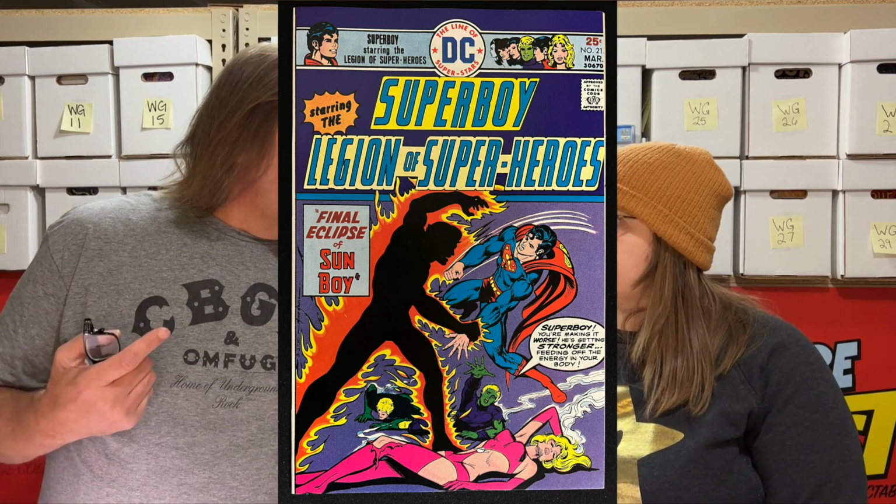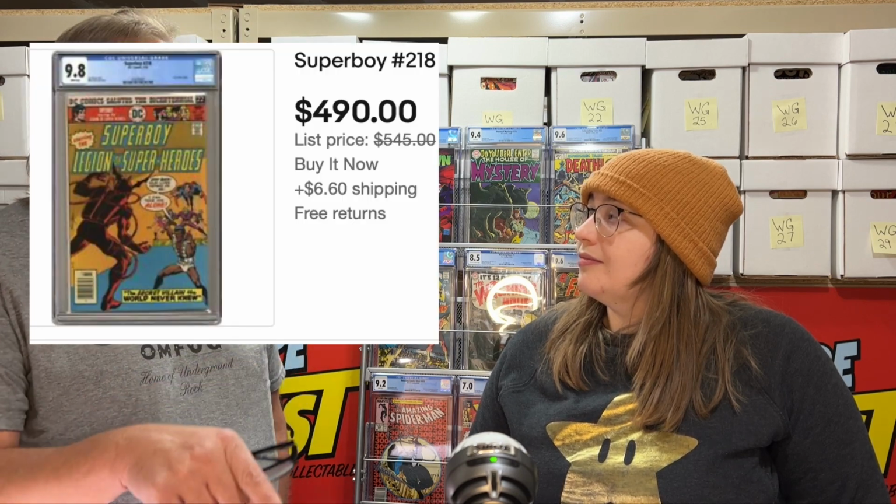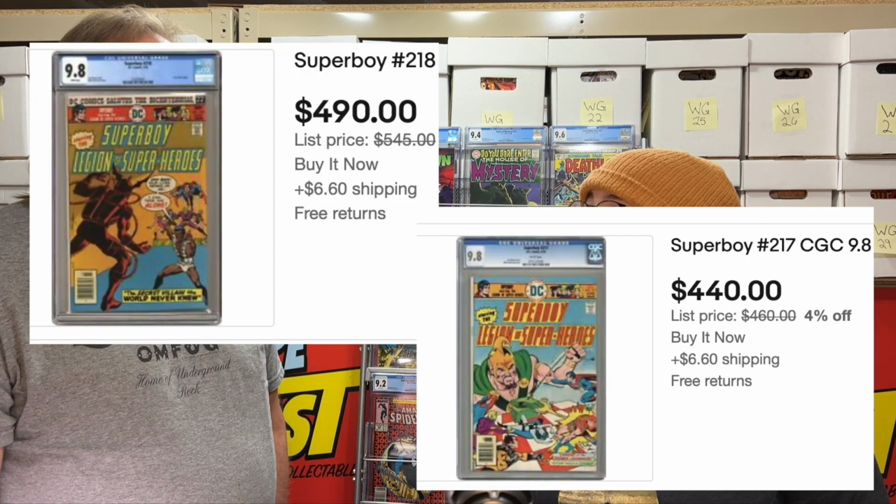Let's look at some more information to see what we think it's worth. See if we can figure out, on books that don't sell often, there's a process we go through to figure out what the value is. So there's 19 on the census. How many 9.8s? None. If this can get a 9.8, it becomes the only 9.8. Based on the $100, based on the history, based on what it is, what do I think it's worth? And where do I get it? I think it's worth between $300 and $400 based on other 9.8s from the same run.